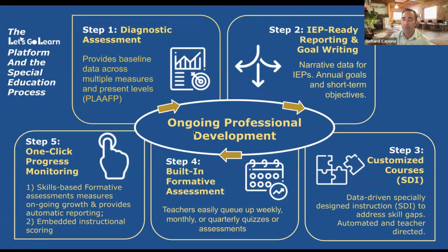And then, of course, we have very good professional development. So if you're a SPED director, don't worry. First training is how do I assess the student? Second training is how do I use the data to write an IEP? Maybe the next training is how do I set goals? So it's all bite-sized and it's operationalized for you to work it into your training process.